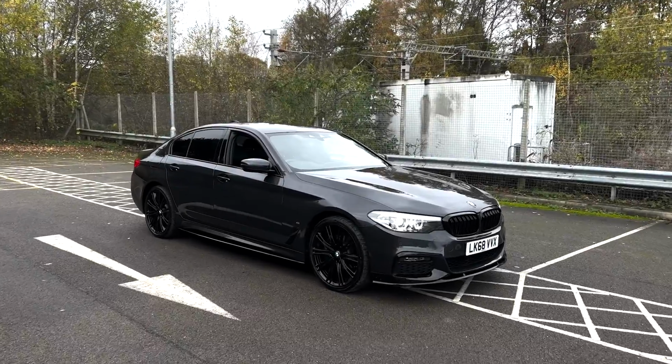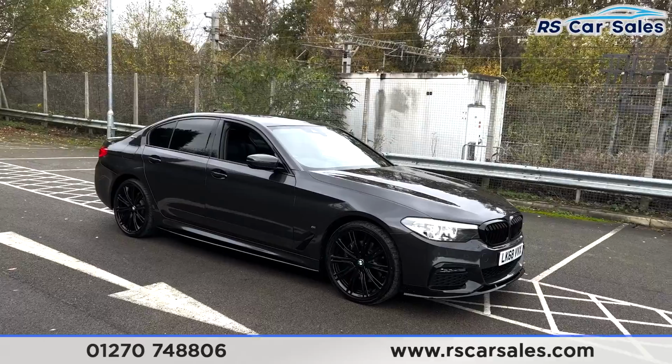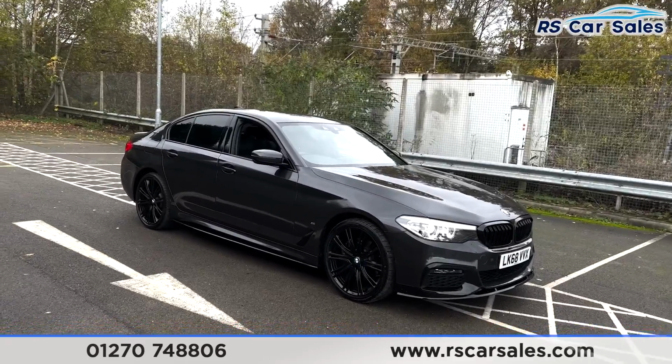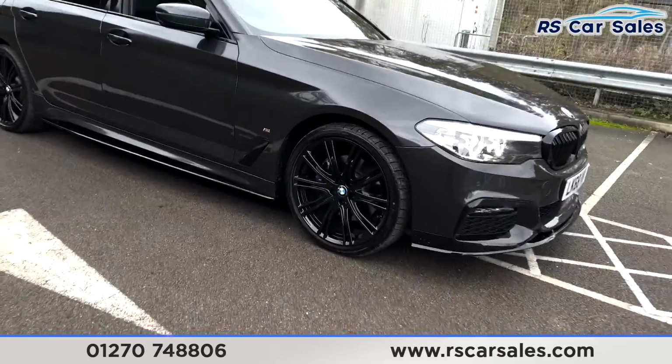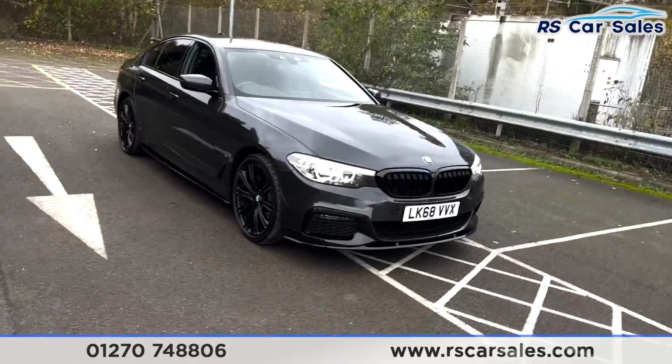Here we have a 2018 68 plate BMW 530e M Sport. Now, this vehicle does come with over £5,300 worth of optional extras. We have 4 superb, unscratched, unmarked 20-inch alloy wheels in gloss black with the blue M Sport brake calipers just behind.